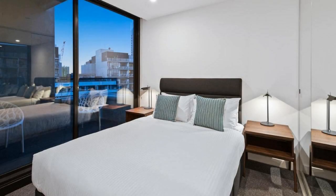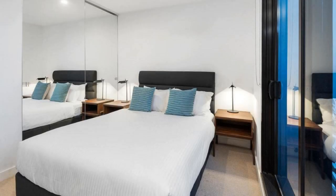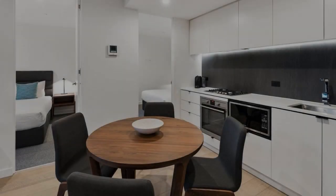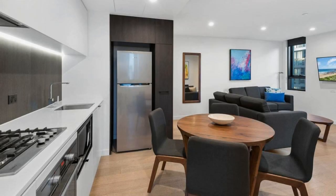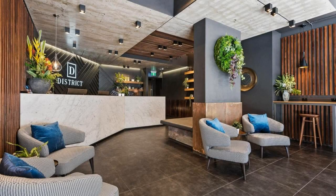Now you are watching a 4-star hotel. The location of the hotel is good, and yes, love walking around the neighborhood. There are 10 types of rooms available on booking.com. You can book online and enjoy. You can see more than 100 reviews of this hotel on booking.com. Its review rating is 8.3, which is very good.